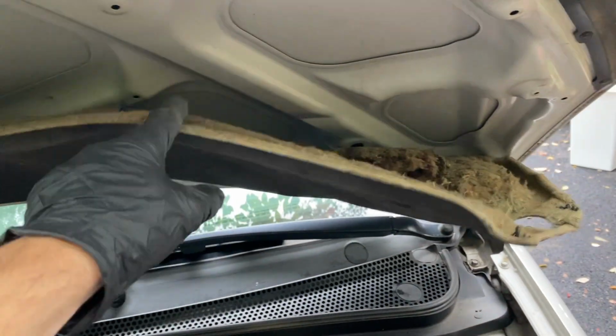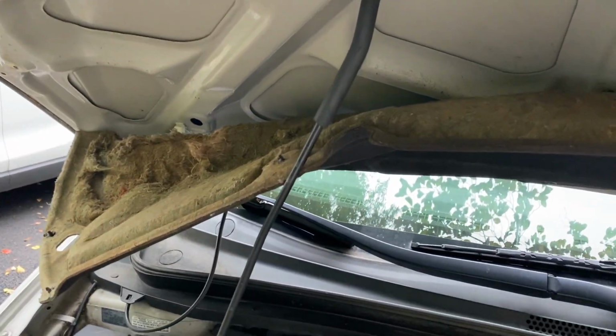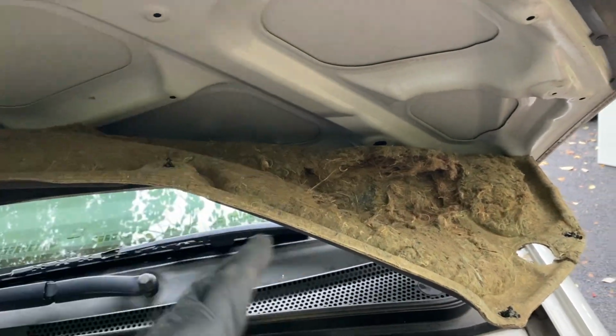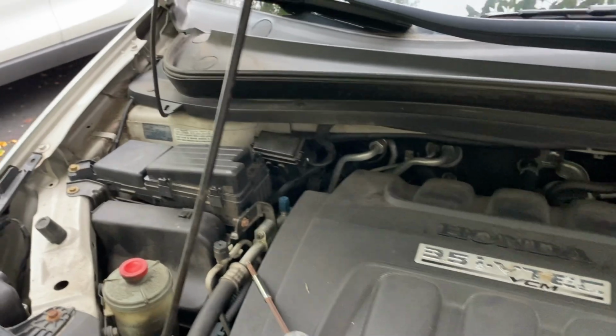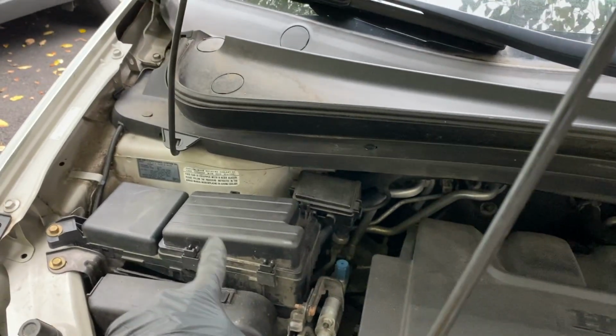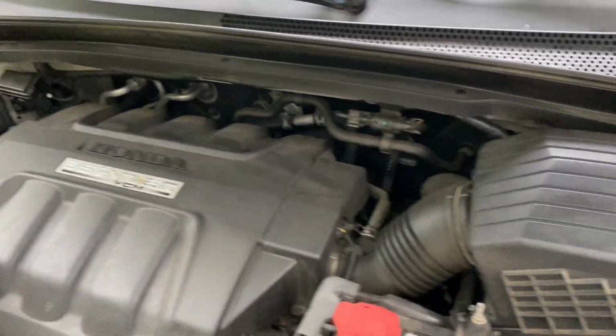All right, so I'm going to spray all this with Lysol. I'll let it kind of dry a little bit, and I'll push that back up as best I can. And then let's take a look down at these guys. Okay, well, that is no air box at all, is it? That's the fuse box. Good to know.